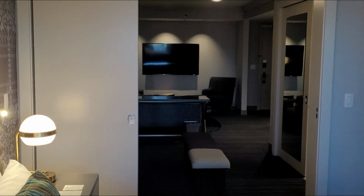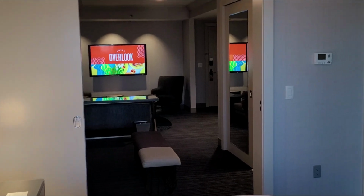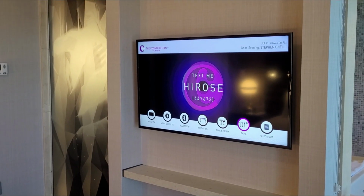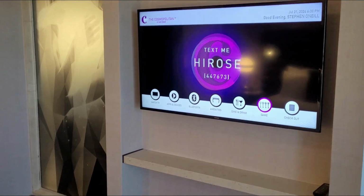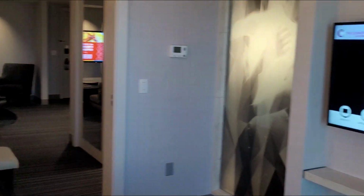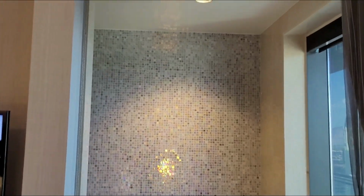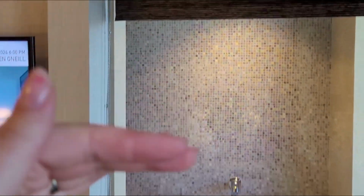You'll see as well there's a sliding door here, so again you can completely conceal the bedroom area if you wanted to do that. There's also another large screen TV here in the bedroom just facing the bed, which is great. So 2 TVs in this room. And you can also see right into the tub here as well, but there is a blind that you can roll down. If you wanted some privacy, then you can completely roll the blind all the way down to block that off. And you can do the same with the window out onto the strip there as well.